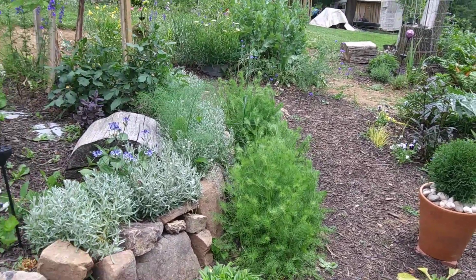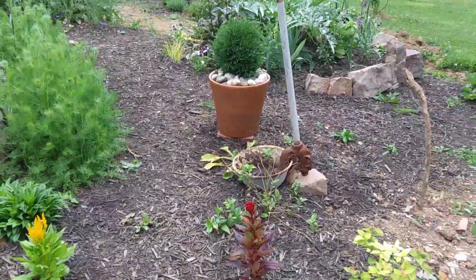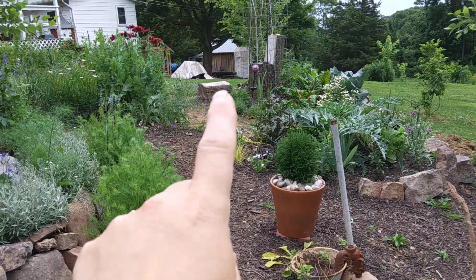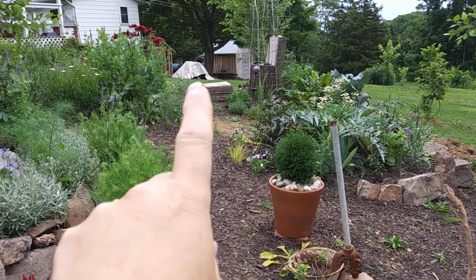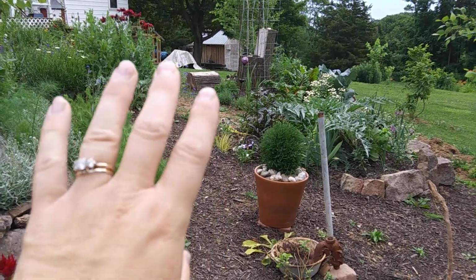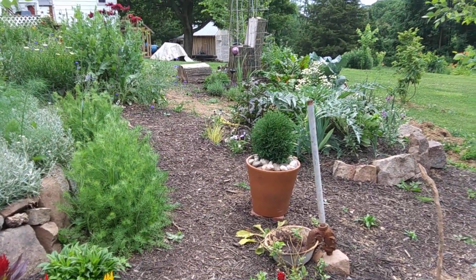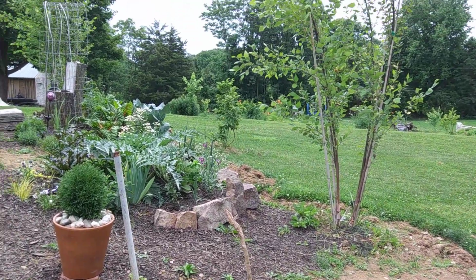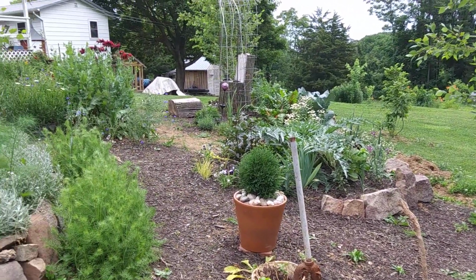And I will show you what this is like sitting here in this section. Now you can see some stuff out there. That's our mower. Doesn't usually sit there. That's something my husband is building, and that's a shed. So those things aren't exactly pretty, but oh well. Okay, so this is what it looks like sitting here.